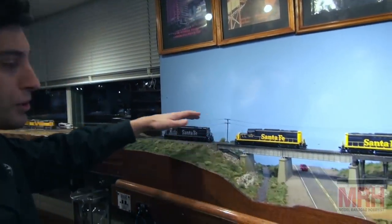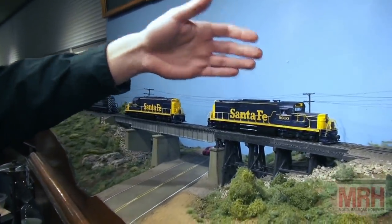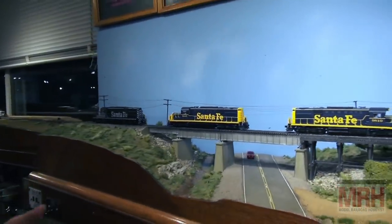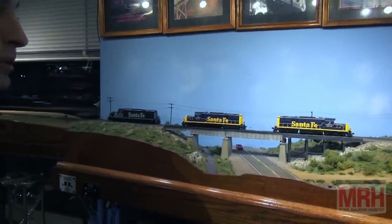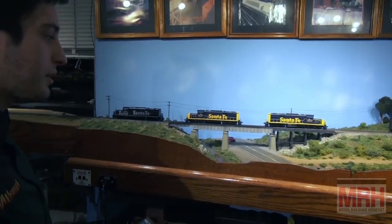Those are our three main goals when we talk about what the advantages of in-throttle consisting are. So, how do we do that? Right now, I have three engines here. I have engine 804, 9847, and 9810. All of these locomotives have been programmed to their proper road numbers at this point. And so all I need to do is create a consist.